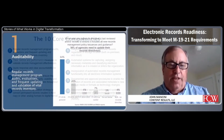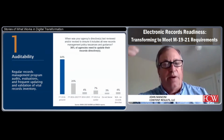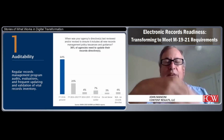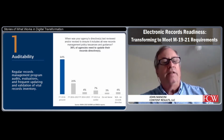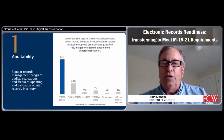So I think the first thing that seems to me to be an element in a mature records management environment is whether the program itself is subject to examination and re-examination at periodic intervals. In other words, are you conducting regular audits? Are you conducting regular evaluations? Are you validating what's in your records inventory?